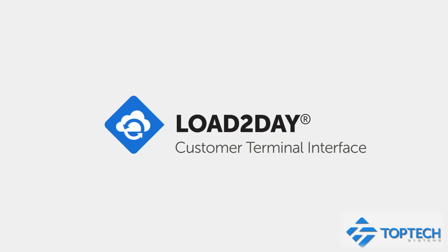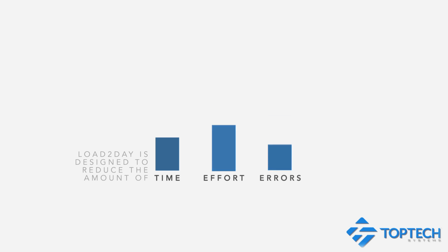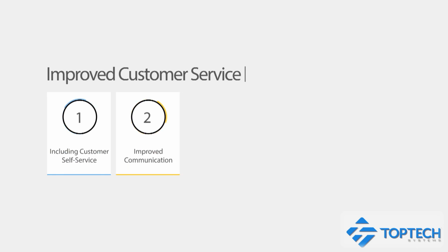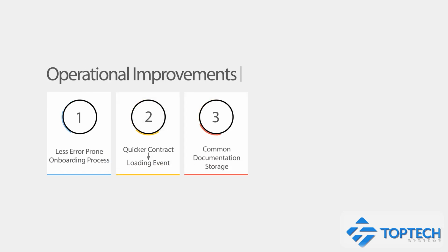Load2day. Load2day is designed to reduce the amount of time, effort, and errors expended from contract signing to first successful truckload. This is achieved by providing improved customer service, operational improvements, terminal visibility.